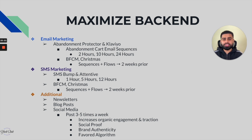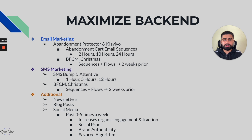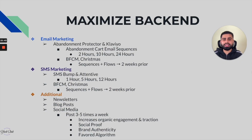SMS marketing is just as big on the back end, believe it or not, but SMS marketing has proven to be more powerful and more reliable over the past 1 or 2 years, especially as it is more convenient and more people are starting to utilize text instead of emails now. So SMS Bump is great for starters, and then Attentive is even a more intricate and all-inclusive app you can definitely utilize once you have more assets, aka those customer phone numbers.